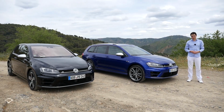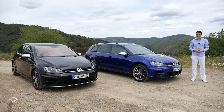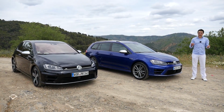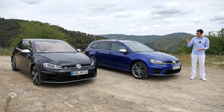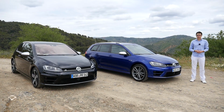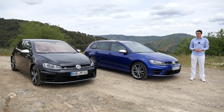This is Thomas for you today with the all-new Volkswagen Golf R variant. So the R Estate, or the Estate as an R, however you want to put it. Here first a comparison to the hatch, in this case the 3-door version. You see it in comparison to the Estate version, to the variant as a 5-door of course then.